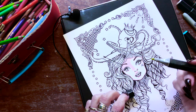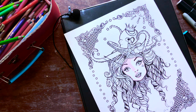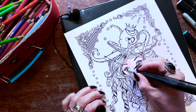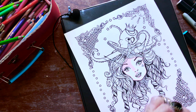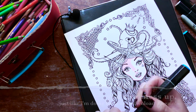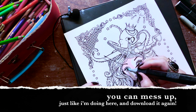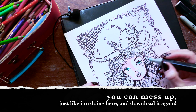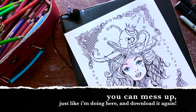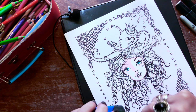Why are these... It doesn't look blue. That looks like it's gray. Ooh, that's too dark. Oh, here's the color I was looking for. Oh, great. Now that's too dark. Oh, put the dark up at the top here. Oops, I colored up the white part. Well, that's why it's good to have the downloadable pages, because if you screw up, then you can do it again.